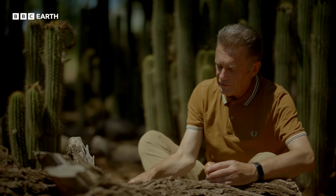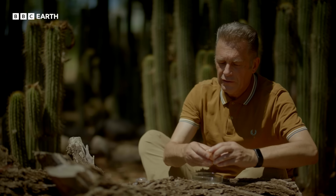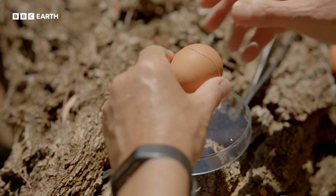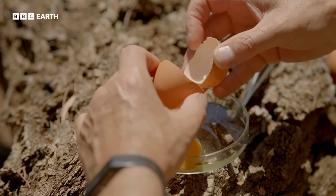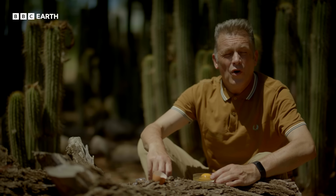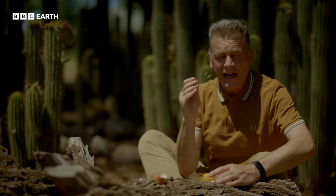But now let's get into the egg proper. Not the best of cooks, and of course I don't actually eat eggs, but I'll do my best to break that into the dish. There we are. Now you're all familiar with that. That's the white and the yolk. Let's consider the white first. We call that the albumen.